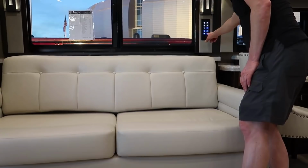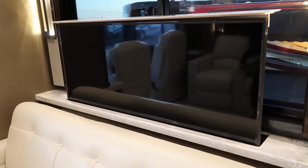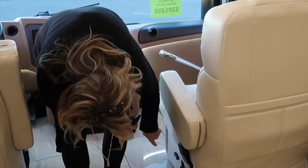You just turned off a light somewhere in the kitchen. Oh, yeah. So we've got a bed in here. Oh, okay. What would happen if your TV got stuck and you couldn't bring it up, and you couldn't watch TV? That would be terrible. Now, do these pivot? Yeah, they should definitely pivot. It has a heater, too. Oh, heated seats. Yep. Nice.